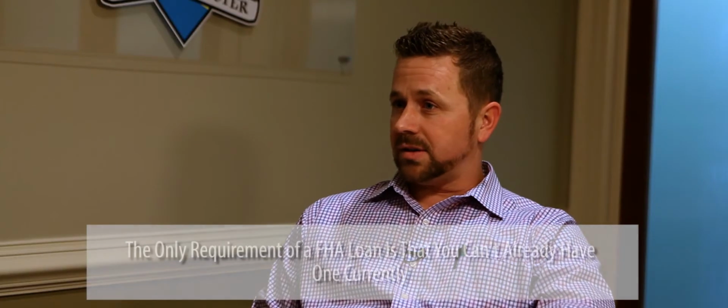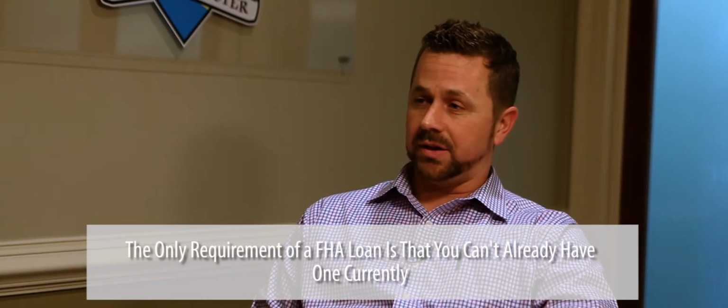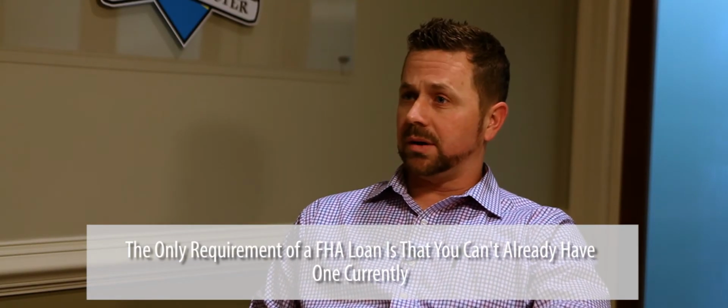Sure. The FHA loan is a program that a lot of first-time home buyers use, although it's not a requirement. The only requirement is that you cannot have another FHA loan while you have one currently. A couple big advantages which make it attractive to first-time home buyers is, unlike a conventional loan, which requires at least 5% down in most instances, it only requires 3.5% down. So it's a little bit less there.